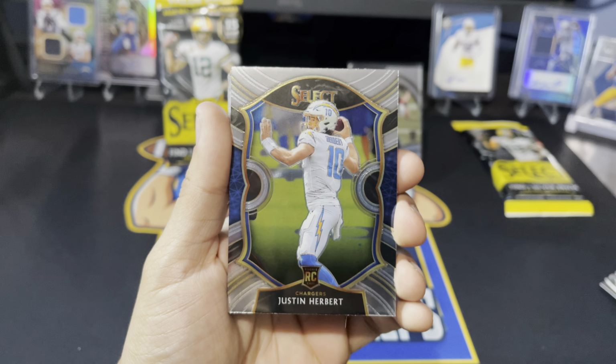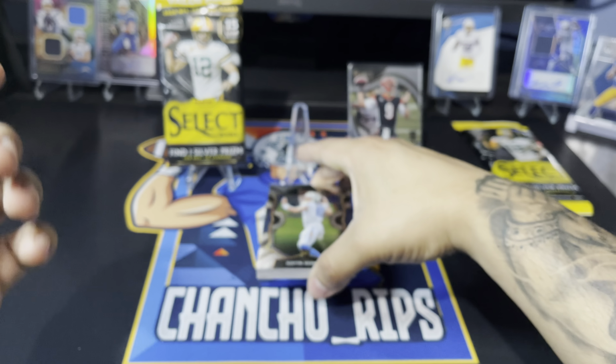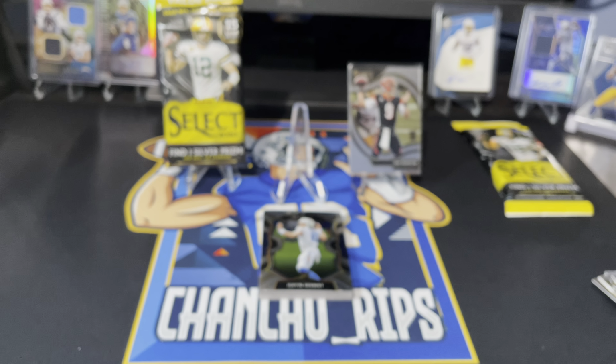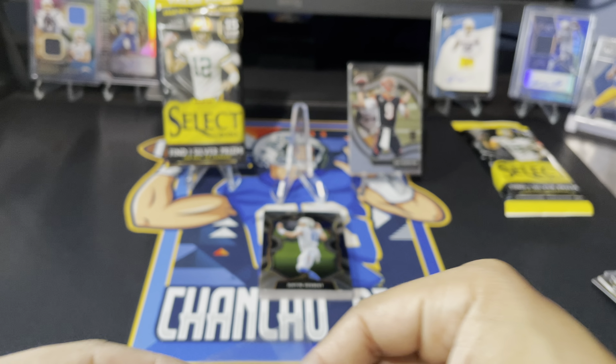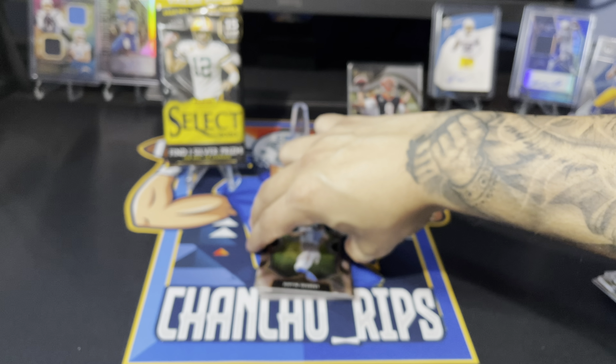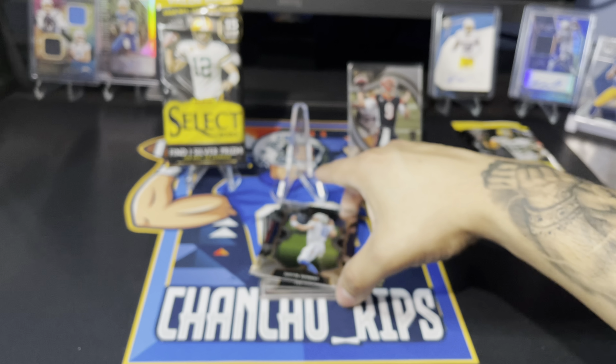Justin Herbert, baby! There we go! Rookie of the year. We got a Burrow. We got a Herbert. Can we pull a Tua? In the third pack, we will see, guys. Justin Herbert, rookie of the year. Two big QB hits already, guys.